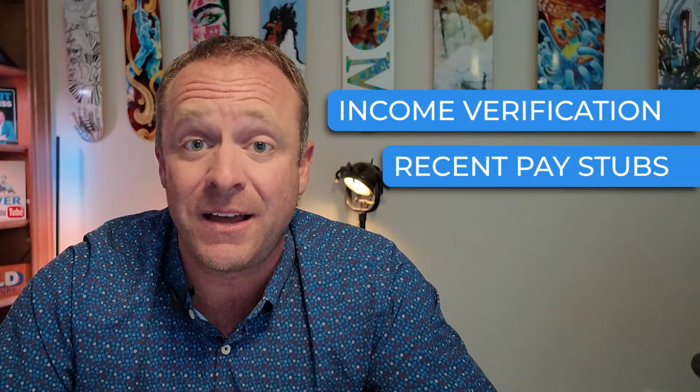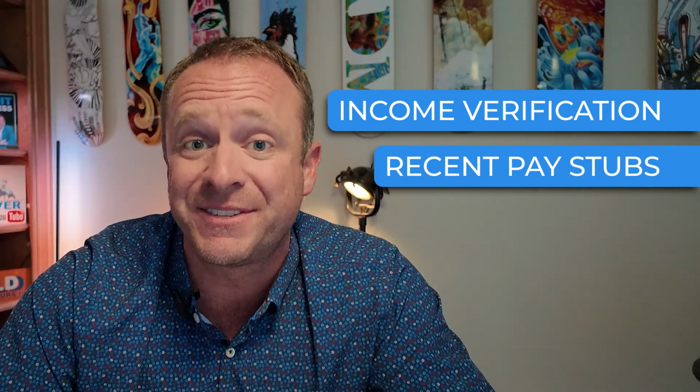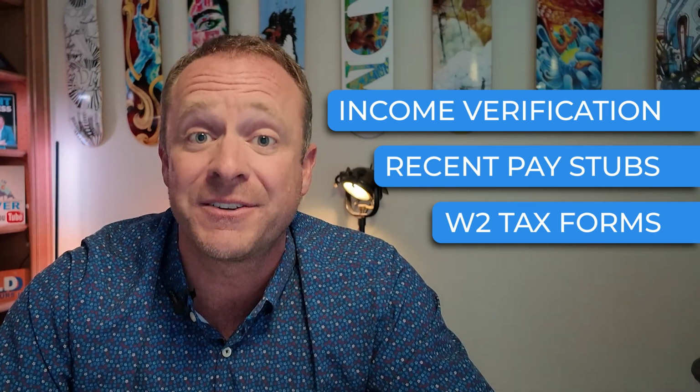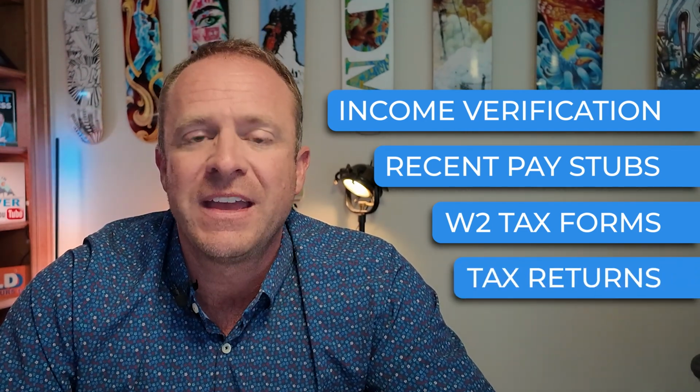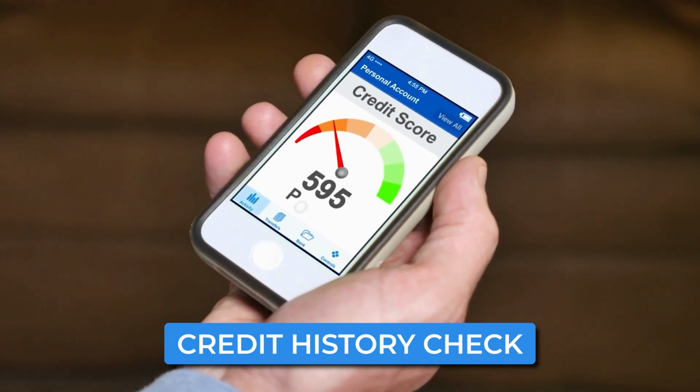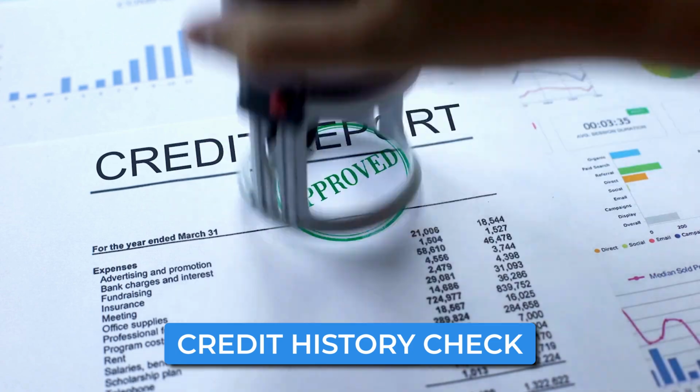They'll go through this in much more depth with you, but a few examples of some of this documentation that you might need to provide them will be things like income verification, so recent pay stubs. Typically, it's for the last 2 to 3 months. Any W-2 tax forms, typically they're going to require the last 2 years, and any recent tax returns. If you're self-employed, you're definitely going to have 2 years of tax returns in order to qualify for most traditional types of loans. They're also going to want to do some credit history checks, so you'll need to provide consent for a credit check. This can have an impact on your loan terms depending on how good your credit is.